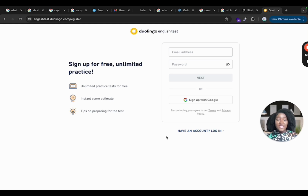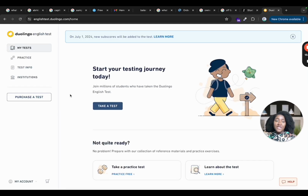Then you can go on and create your account. After you've created an account, let me put in my email and password, and we can see what's next. After you sign in, this is what you see: my test, practice, test info, institution.